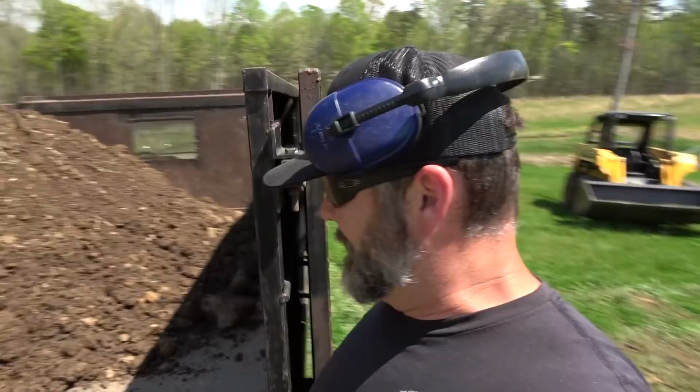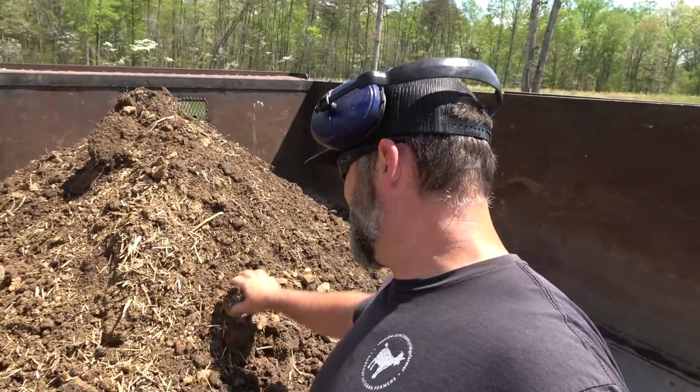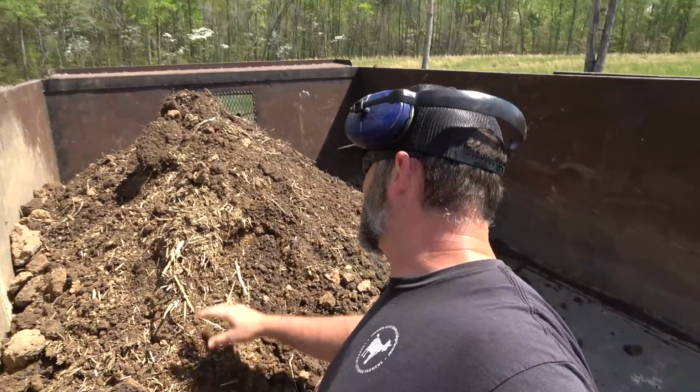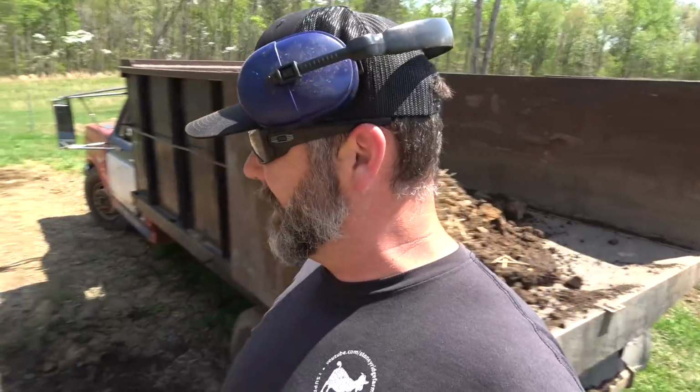I could not waste this good dirt. This is absolutely awesome dirt. Let's see if we can pull out earthworms here. Man, I was just watching. The more I dug, the more earthworms I saw. I don't see any here because this is kind of the edge. But man, there was just worms everywhere. There's probably worms everywhere down here.